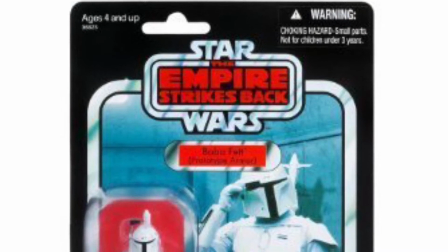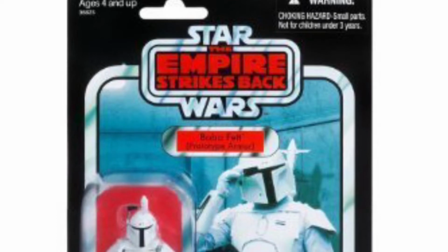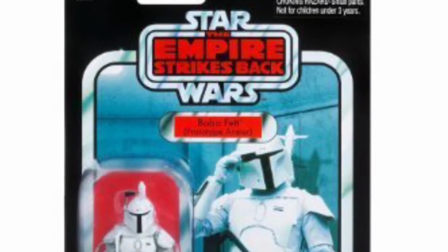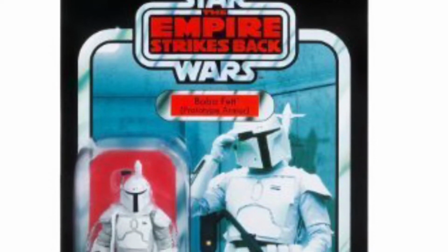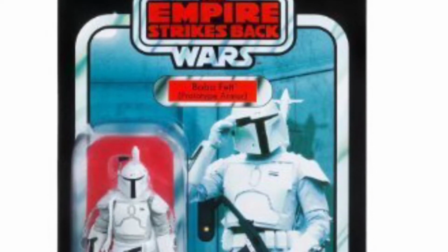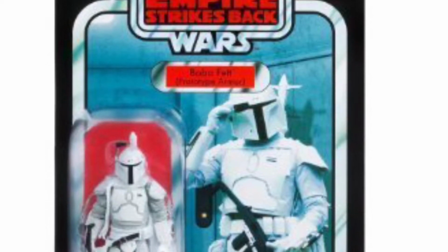With the vintage collection coming back, are the mail-away figures possibly making a return? Send in our 5 proof of purchases, like the Boba Fett prototype. I don't know how we do that. I mean, we could do it. There's no plans for it right now, but it could be. It has become an element of the vintage collection, and it'd be kind of cool to do. We need to work out a way to do that.